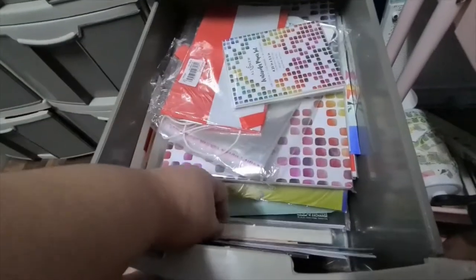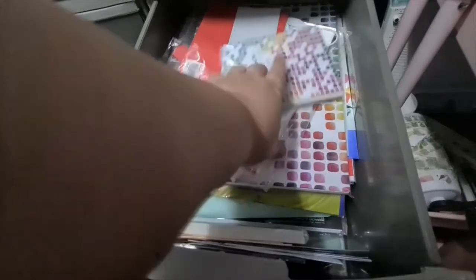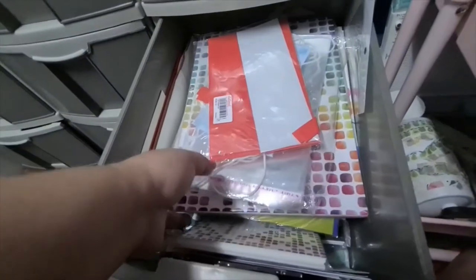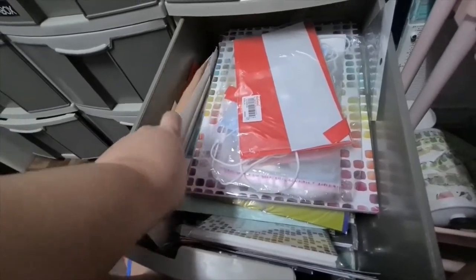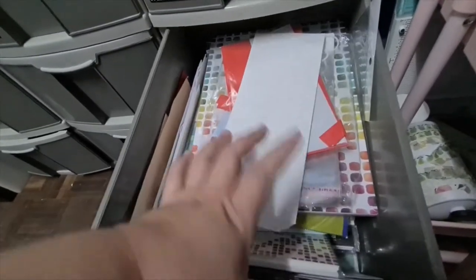And then I have a smaller version, Arches smaller version as well. And just some card stocks, card bases. Most of these papers I use for making envelopes and such, and decorating as well. So just like this one, an extra paper for backgrounds.